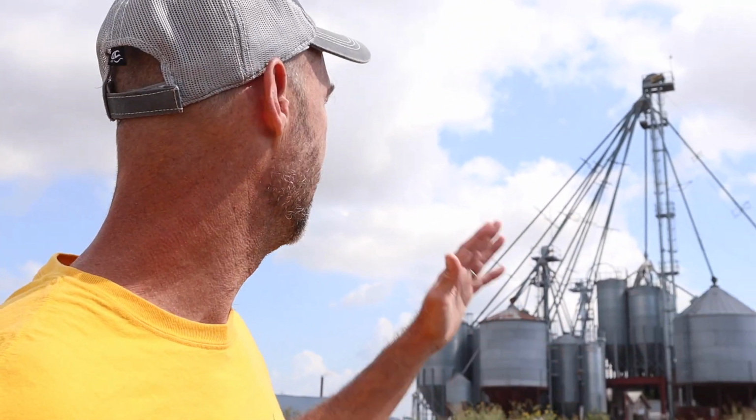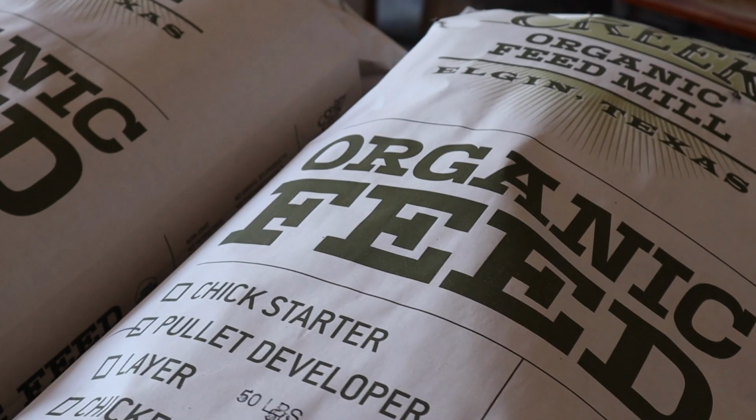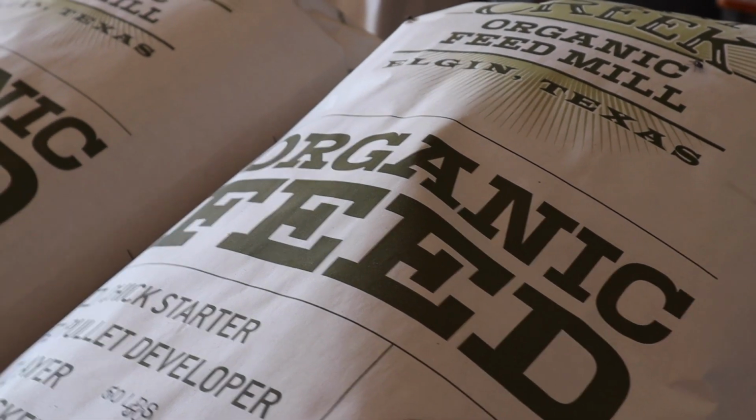One of the other things that's real important for us is that our birds are eating fresh milled feed from our own feed mill on site here at the farm. We were the first certified organic feed mill in the state of Texas to sell organic feed to regular farmers out there in the community. So when you go to a farmer's market and you see a family selling organic meats or organic eggs, chances are they're feeding out of Coyote Creek Organic Feed Mill.